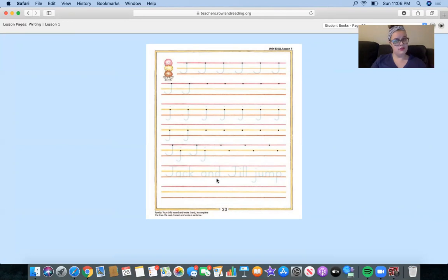Jack, we know this next word, it's a sight word. Jack and, let's blend the next one. J, I, L. Jill. Right, Jack and Jill. What are they doing? Let's blend it. J, U, M, P, jump. All right, let's read that whole sentence together. Jack and Jill jump.